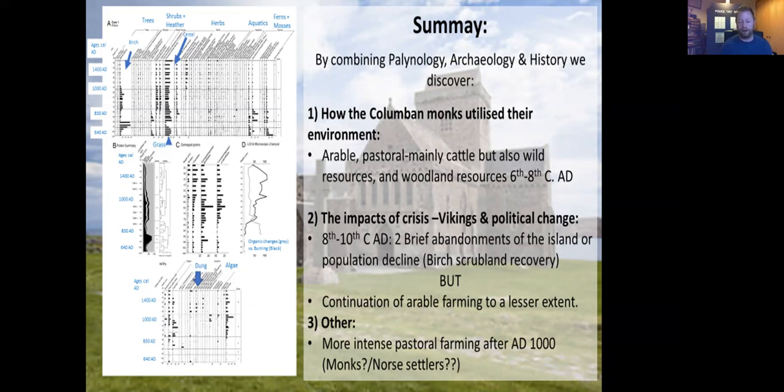There's some continuation of arable farming here, and then after that you get more intense pastoral farming. Again, that could be by further ecclesiastical societies or maybe Norse settlers. You can also see some loss on ignition changes going on as well. So again, we can look at these in terms of palaeoenvironmental evidence to really get a handle on how societies are interacting with their landscape. And the more methodologies we throw at it, the better picture you're going to get.